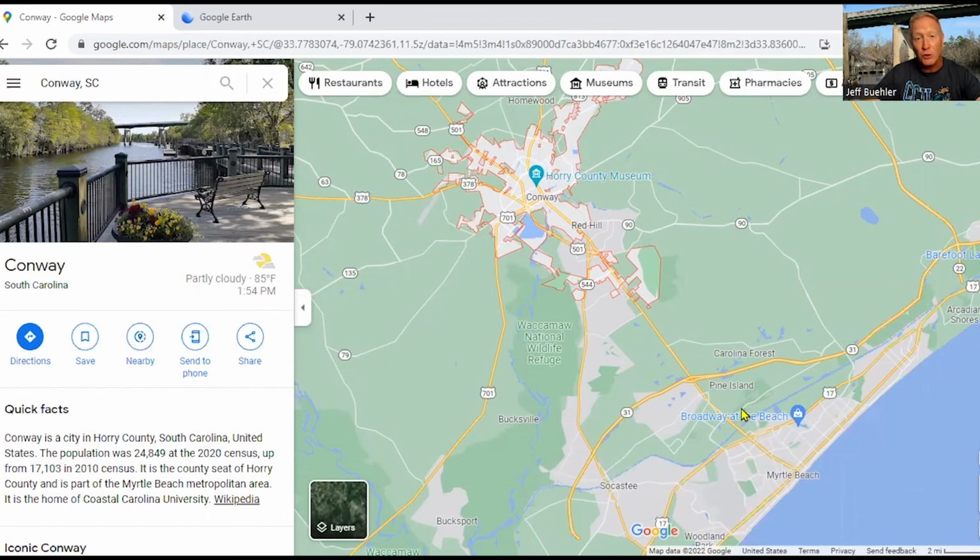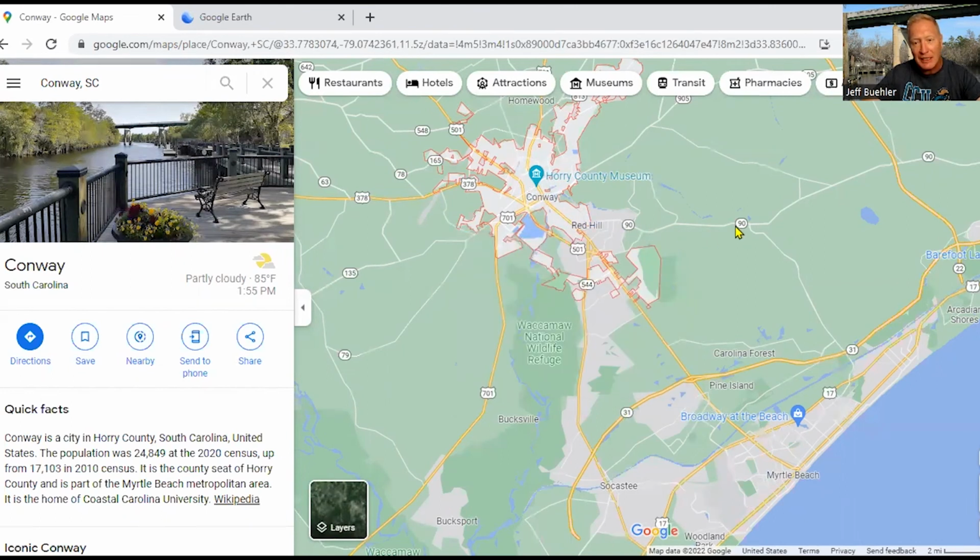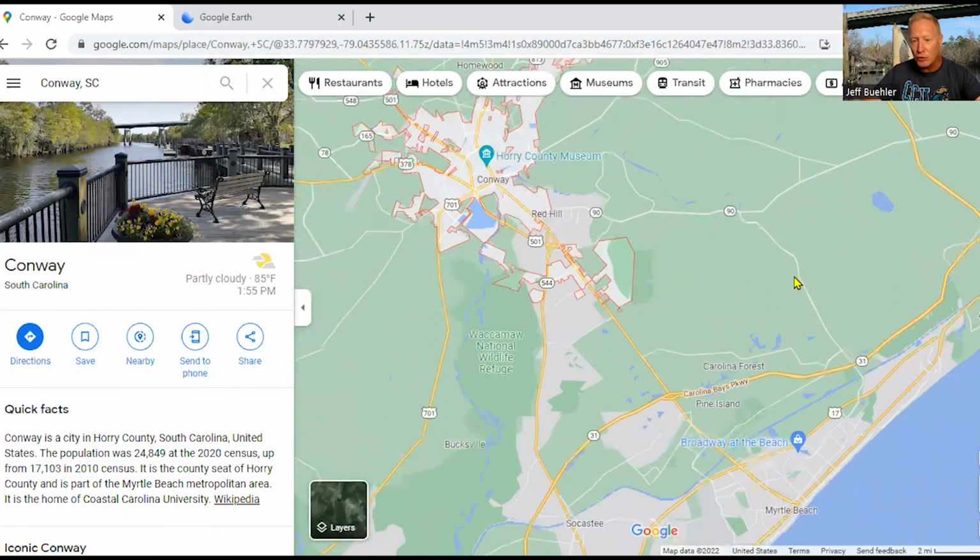Now, if you want to get to the beaches but avoid the downtown area of Myrtle Beach, better yet, you can then from 501 just outside of Conway take Highway 90. Highway 90 is then going to bring you to International Drive. And International Drive is one of those roads that really helps alleviate pain points with tourist traffic. So this is almost more of a locals road, right? That usually only locals understand, know about, and will travel on.